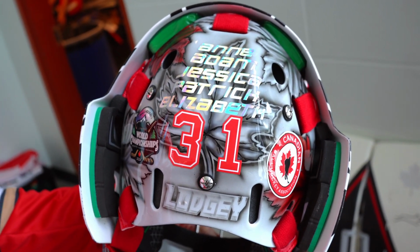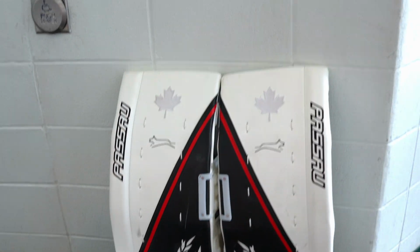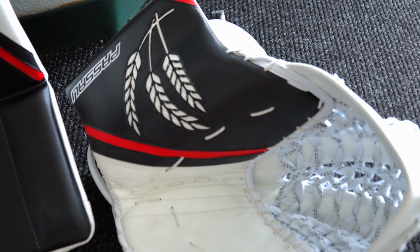Awesome. And you talked a little bit about the Passau pads. Now, Brock was telling me that you're a big gear guy and you're always getting new stuff. So are these brand new? How long have you been using these pads? They've been used at Nationals about 2 weeks ago, the 3 games, and yesterday. So they've had 4 games in them so far.